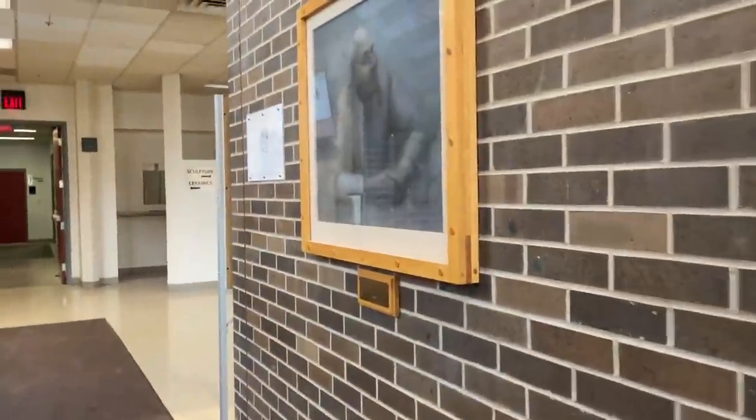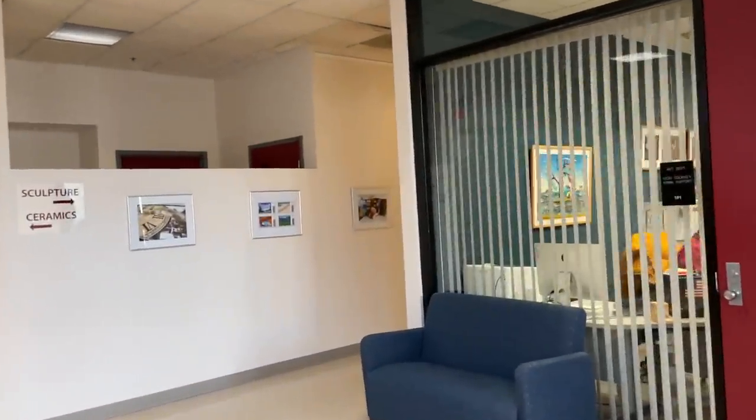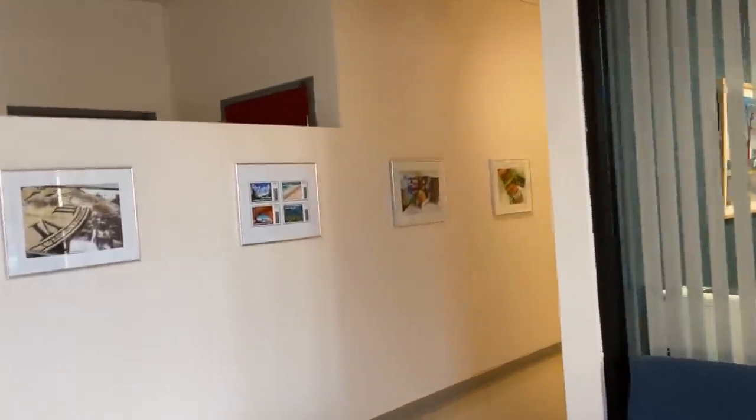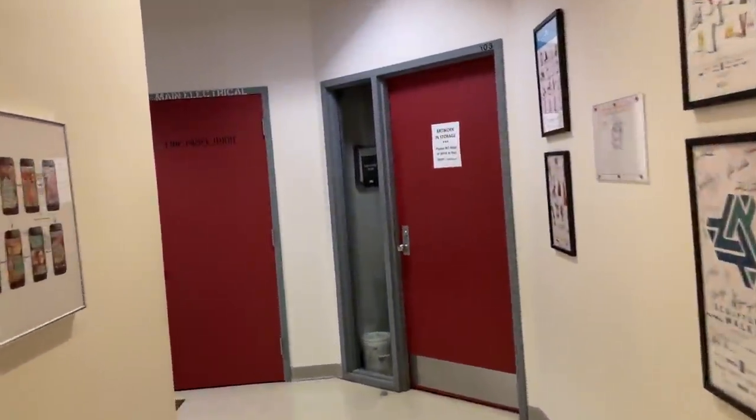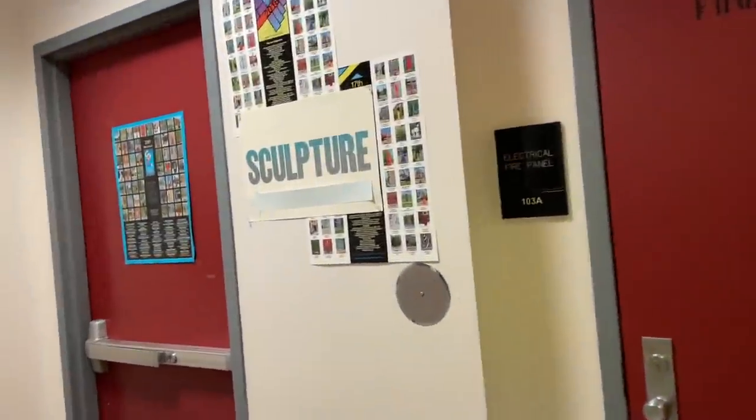I received my MFA in sculpture from Bradley in 1978. And I have been a visiting artist here and also taught several adjunct classes over the years. This art center was built long after my tenure as a grad student, so I'm excited to get a close look at their foundry. I haven't seen Fisher since the pandemic, so I'm looking forward to catching up with him.